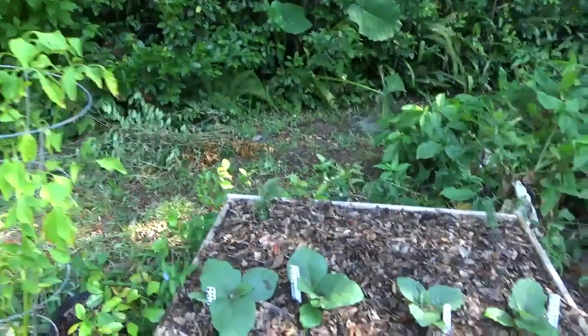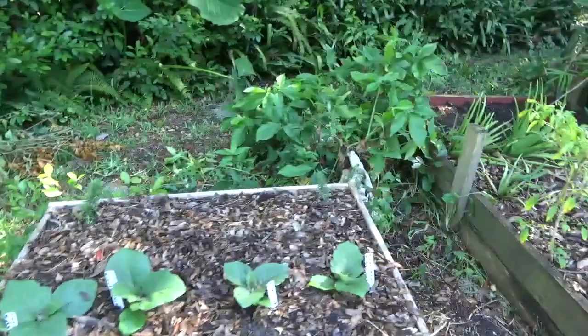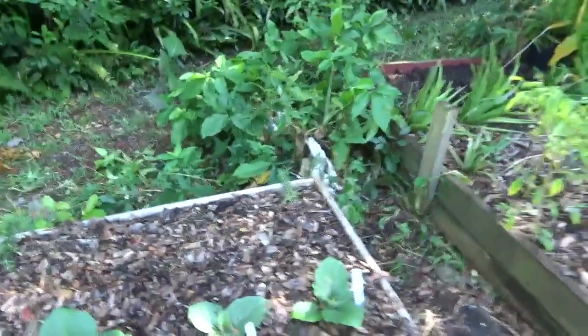And back behind them, that next row is 4 plants of Black Beauty eggplant. Haven't grown eggplant before either, but I remember fried eggplant when I was a kid, and so I'm going to see about recreating that memory. I'm not sure what I'm going to put at the back end there.